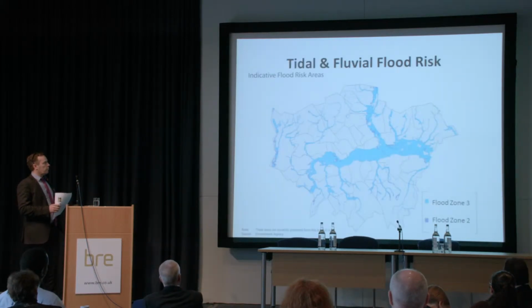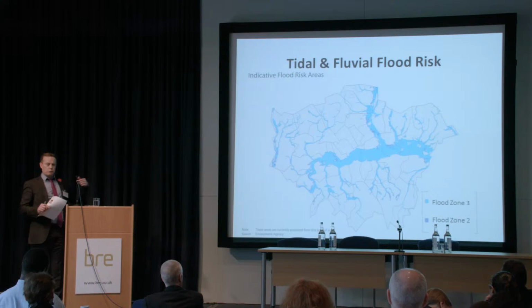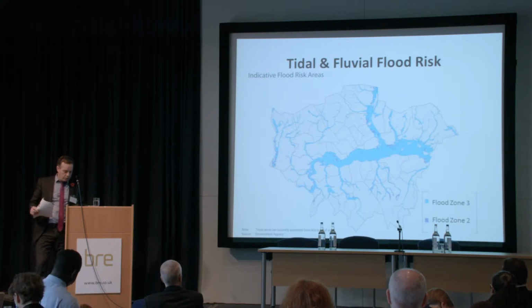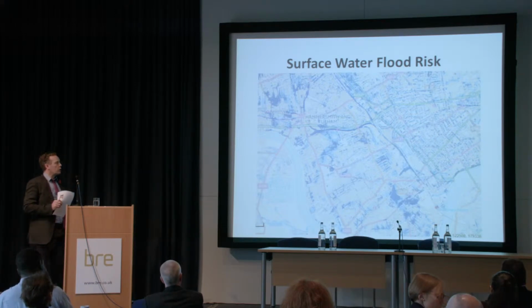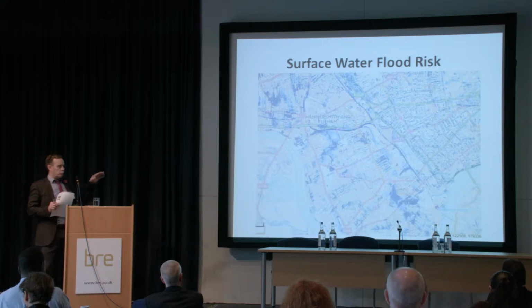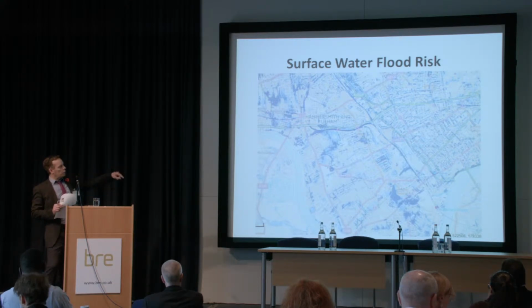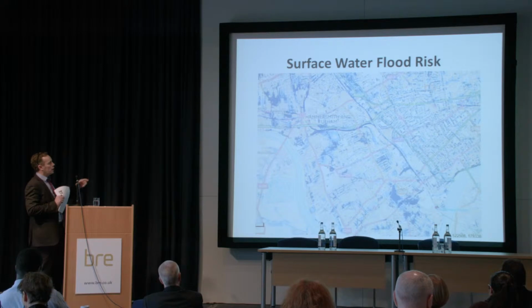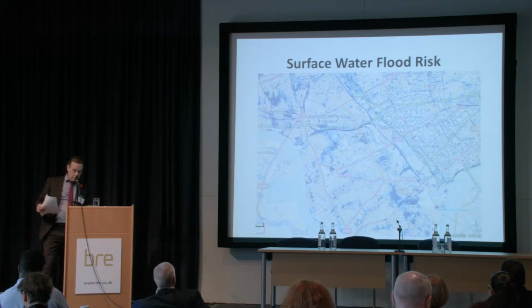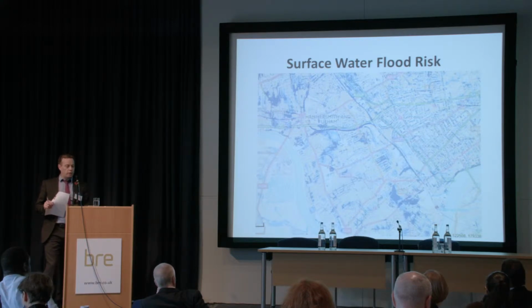Just a quick look. EA flood zones cover a fair amount of London. Obviously, the River Thames running east-west through the middle, and then a range of tributary rivers as well. Quite extensive areas of surface water risk. This is an area of southwest London, Hammersmith, Fulham area, and you can see low-lying, generally residential areas. You can probably pick out a couple of linear features, which are things like tube lines, railway cuttings, a couple of main roads, etc. So, a lot of people, jobs and infrastructure at risk.